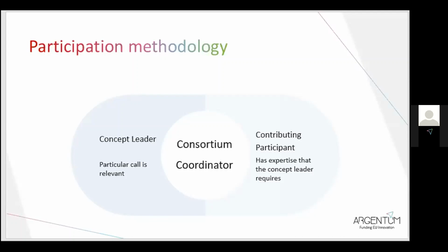The first stage of consolidating the consortium is to match the proposal call to a company that is looking to work on an application which aligns very well with the call. In many of the cases, this participant would be the concept leader of the consortium. After this stage, there comes the targeting of participants who will work on applications that will work with or supplement the application of the concept leader.